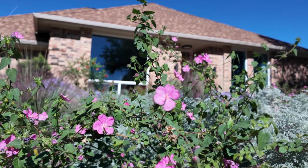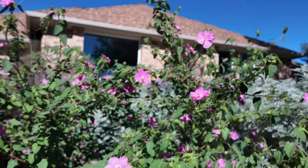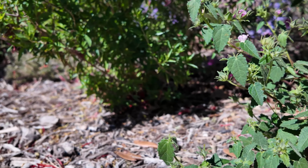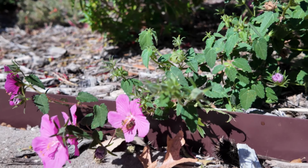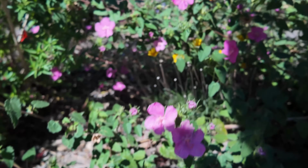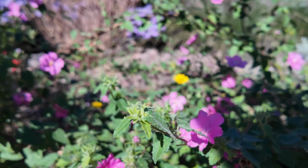You can see bees all over the place. If I had to guess, this western side of the yard has no less than 400 bees at any given time, especially when flowers are in full bloom. On really quiet days, you can hear them buzzing around.